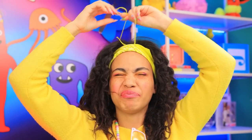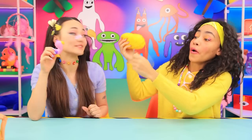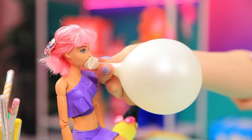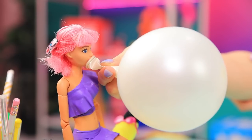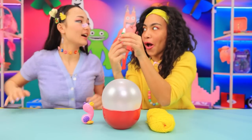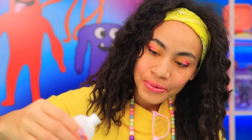What else have I got there? Now that looks more convincing. The threads will do. I know the right way to use them. Will you blow us a balloon? Let her participate in the process too. Great! Let's put the balloon in the bowl. And pour lots and lots of glitter glue on top, just to be sure.